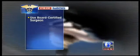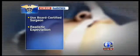Cynosure, the makers of the Smart Lipo system, did not return our calls for comment. But in personal injury lawsuits filed against the company in New York, Cynosure blamed the doctors who used Smart Lipo. With all procedures, patients should choose their doctor wisely. Make sure he or she is board certified and specializes in the procedure you want done. Plus, you should have realistic expectations. "If it seems a little bit too far-fetched, it probably is."